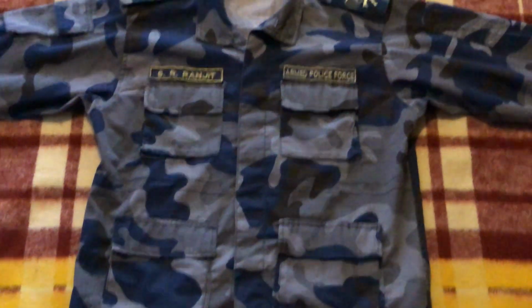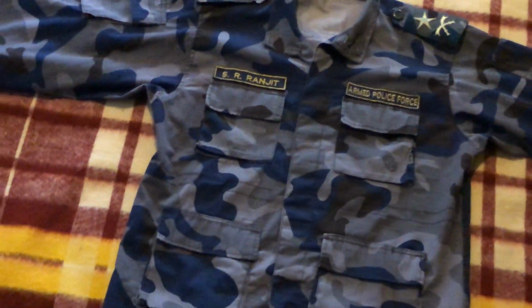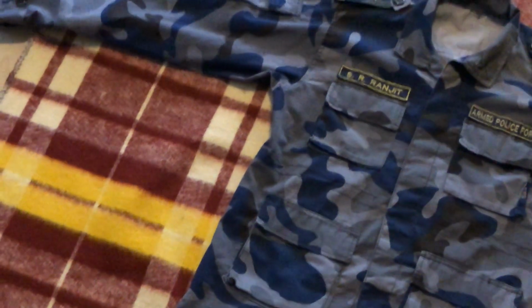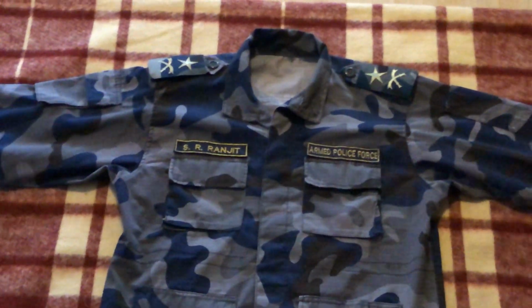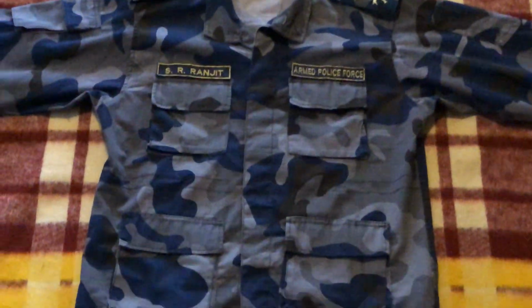But then on the Army side, it's also got plenty of camouflage, and overall I think what makes this piece really unique is the condition it's in. It's still got the Velcro patches and the epaulets, and I think that's just really neat.